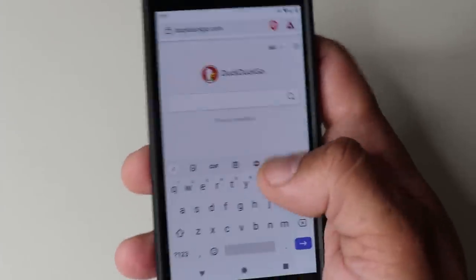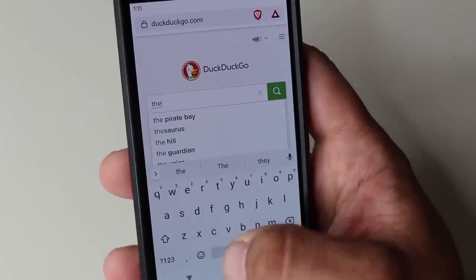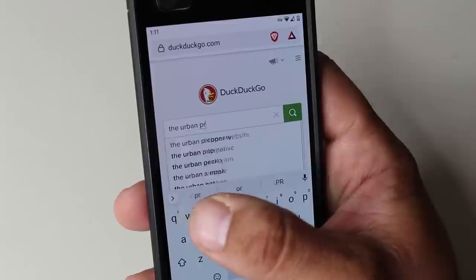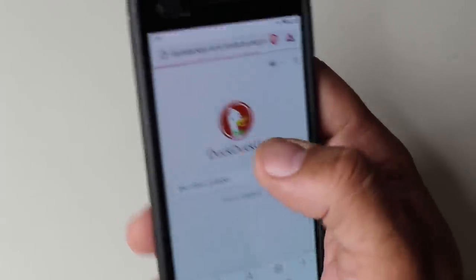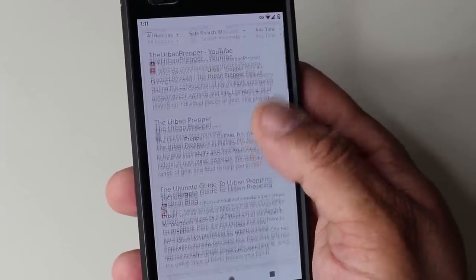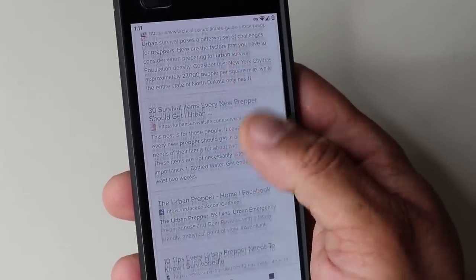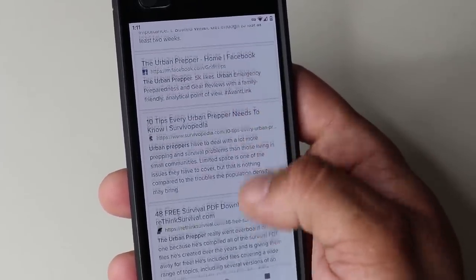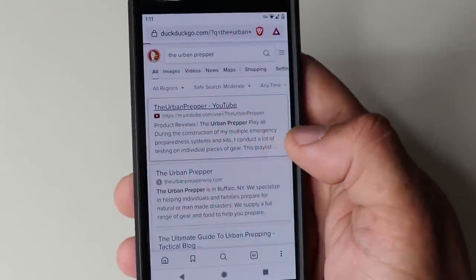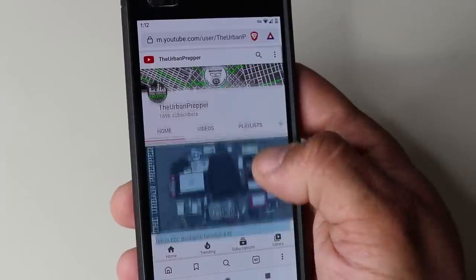For my search engine, I no longer use Google, I use DuckDuckGo. DuckDuckGo is an internet search engine that emphasizes protecting searchers' privacy and avoiding filter bubble personalized search results. DuckDuckGo distinguishes itself from other search engines by not profiling its users or showing all users the same search results for a given search term. I have this set up as my default search engine on all of my devices. Not just my phone, but also my laptop.